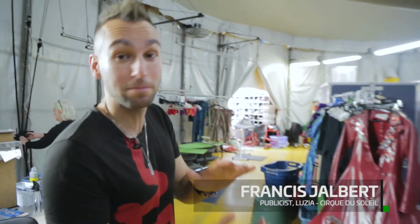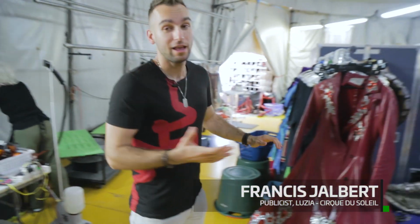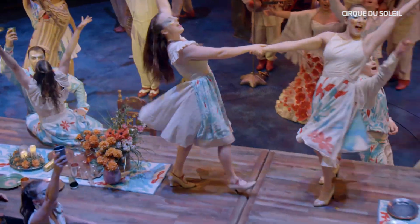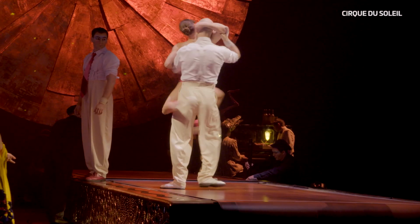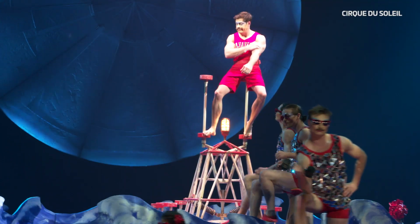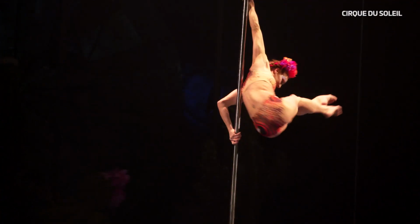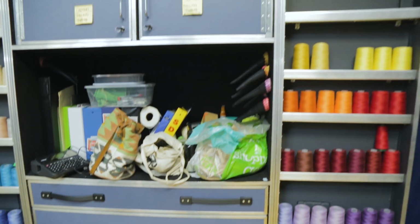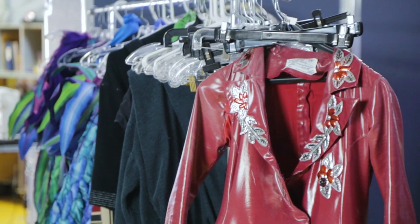All our costumes are actually handmade at our head office in Montreal. And most of the fabric is white at first, so we do everything in-house. The show will last for about 10 years, so we need to have the same kind of design for the whole run of the show, so that's why we do everything in-house instead of buying it on the market. There's 3 ladies that travel with us and take care of the costumes. We also hire locally supporting staff members to help us out as well.